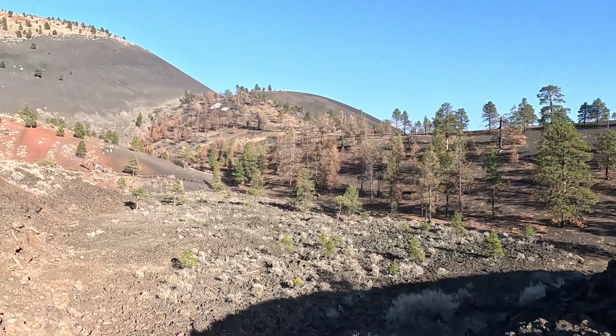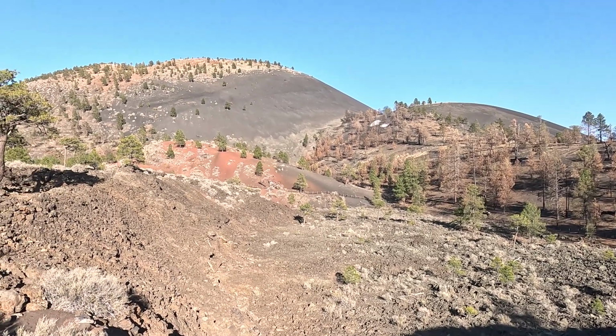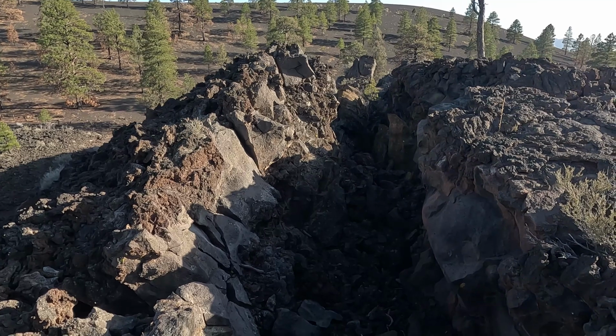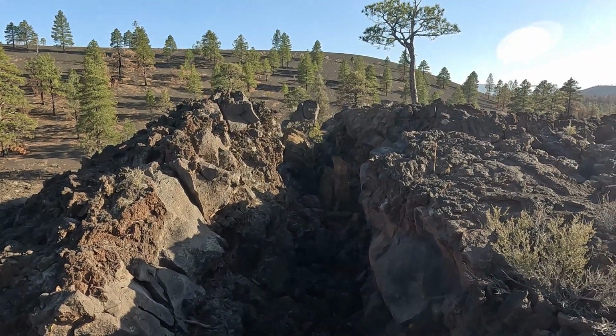Here's that observation deck I saw from over there. You see some people hiking through. You've got a good view of the volcano there. And then this looks like what might be a collapsed lava tube, possibly. Big fissure right through there.